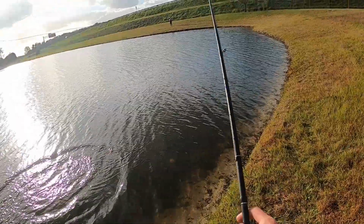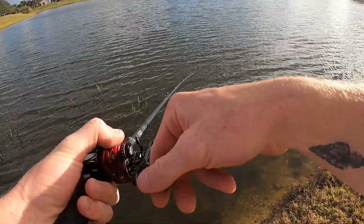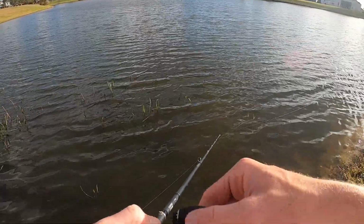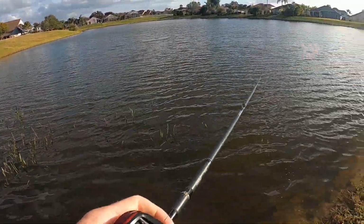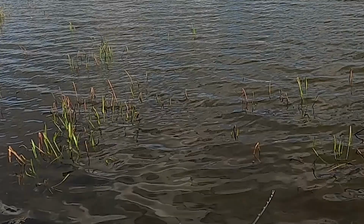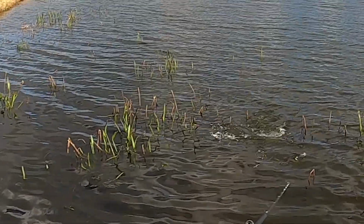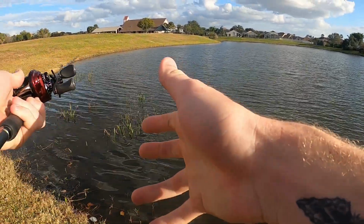See a nerd. Like the shoreline? Because a lot of times I'll look at the shoreline and pin things against the shore in ponds. Any kind of cover you see, like this grass right here, fish that really well. And then you work your way deeper. Like that, oh my God, that was a good one. That was a big one.